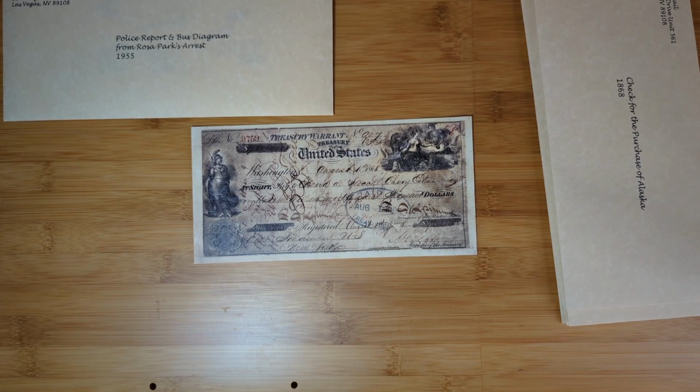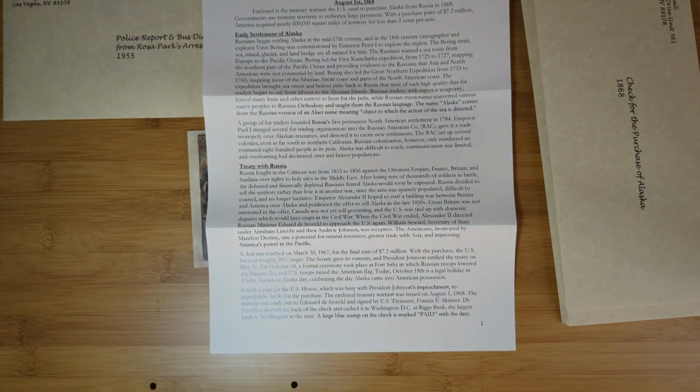I did not know that we owned it so much. We, as the U.S. Americans, owned it. Wow, that long before it became a state. But that's the way it worked back then.